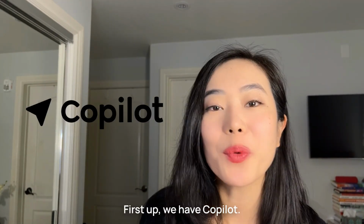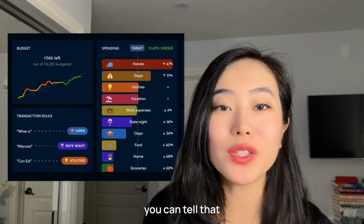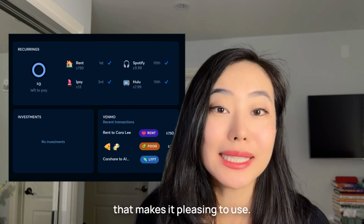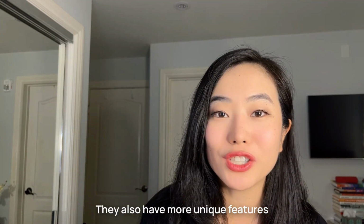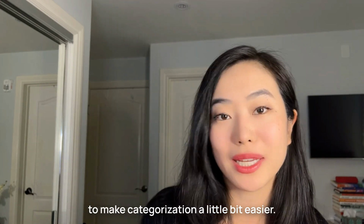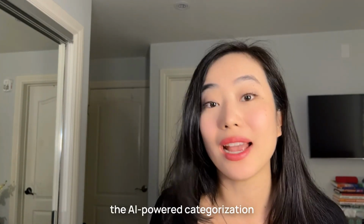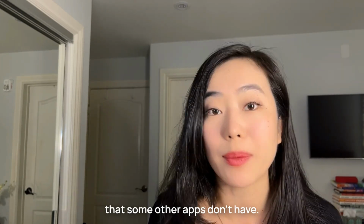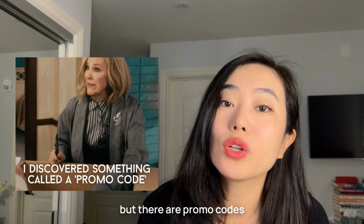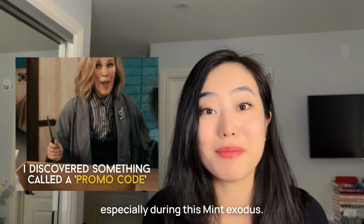First up, we have Copilot. Even at first glance, you can tell that it has a really modern interface and eye-catching UI that makes it pleasing to use. They also have more unique features such as an Amazon and Venmo integration to make categorization a little bit easier. They're also leaning in with the AI-powered categorization that some other apps don't have. It costs $13 a month or $95 a year, but there are promo codes that you can find out there, especially during this Mint exodus.